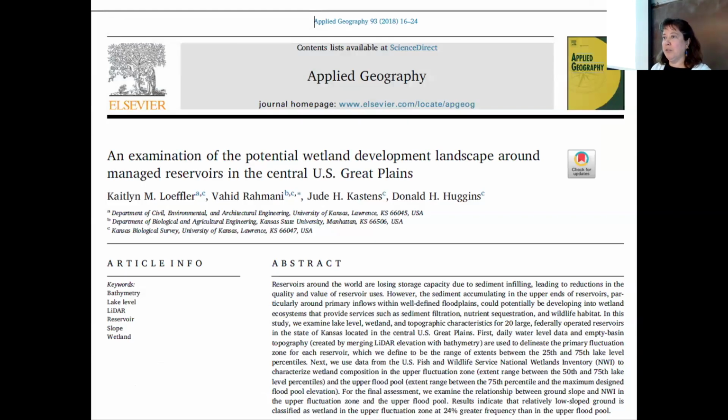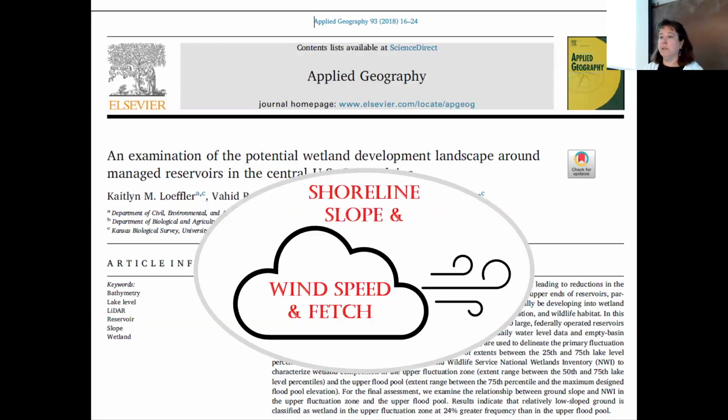But Jude and others did get a publication out of this. If you want to learn more about how slope and wind are affecting the lakes and where the wetlands are found, they wrote this paper. And I think the main conclusion was that slope and wind speed and fetch affect where the wetlands are forming.